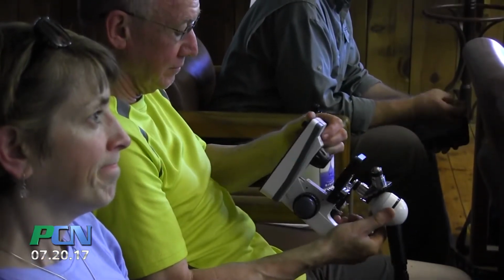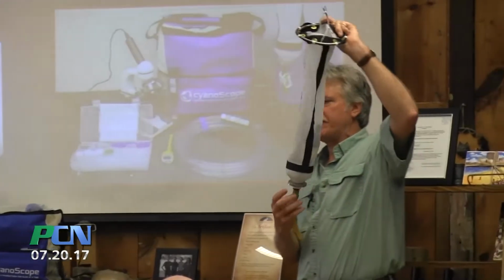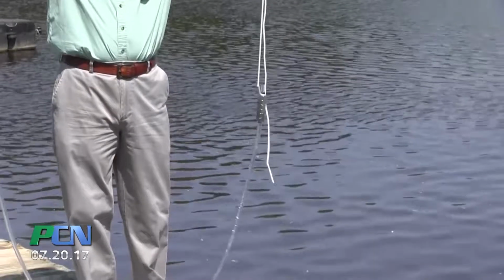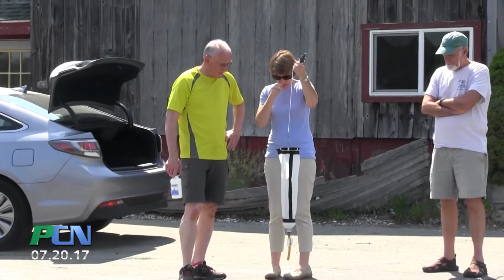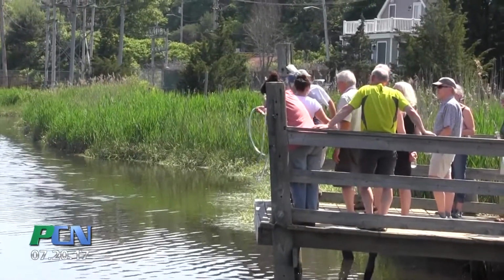So this program is designed not only to educate people, but to engage people through citizen science, to actually start collecting data and information, which helps us as scientists across the state, across the region, across the country and beyond, to really gather more information to really understand this problematic issue.